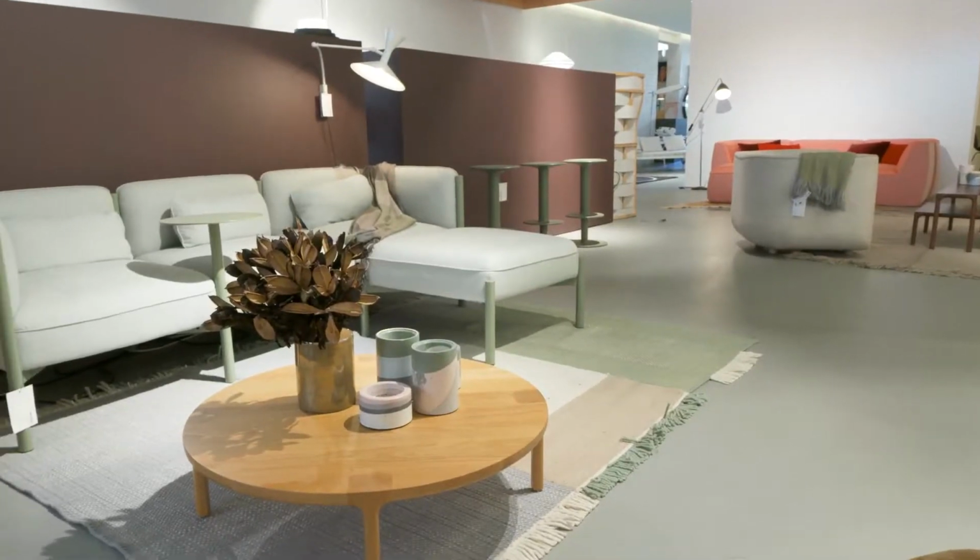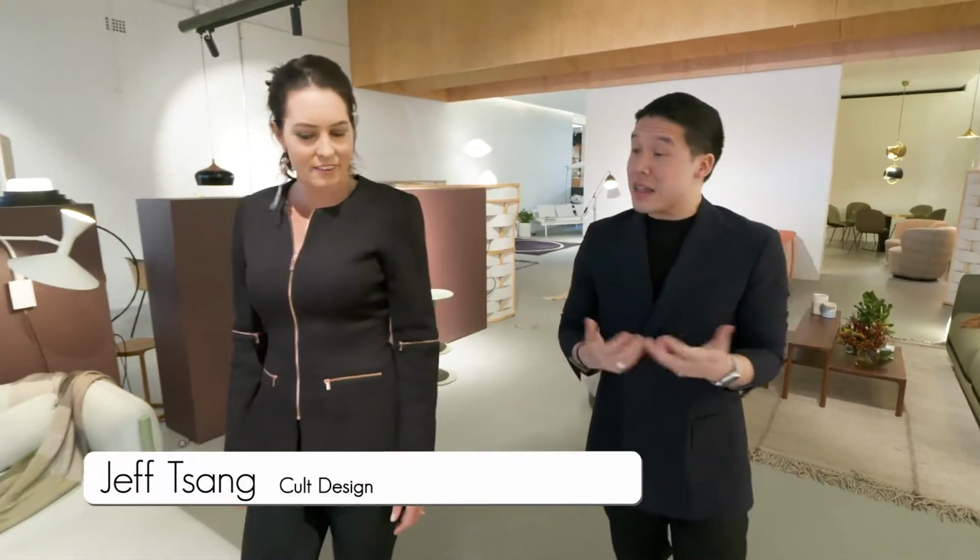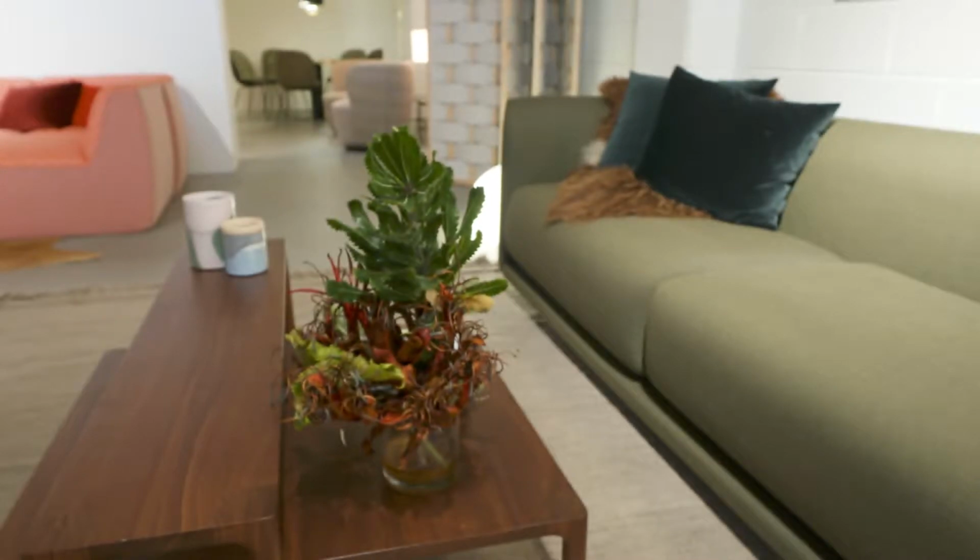Well, what we've found over the last few years is there's a real appetite for Australian design. Interior designers are specifying it, customers are asking for it. The Now collection provides a platform for us to be able to keep Australian designers here in Australia. But Jeff, we're not here to talk about the current Now collection, are we? No, we've been working on something that's super exciting and we can't wait to show you.